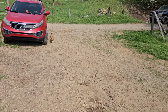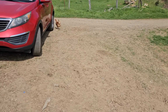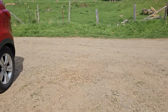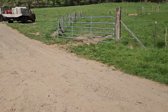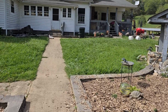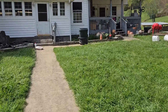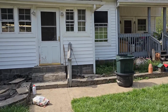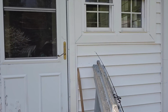All right, and this little chicken out here by Corey's car, she's got to go to the back. And I'm going to take you guys inside and show you something that is one of the funniest things that's happened here in a while. Okay. I think I've taken you over and shown you where the duck lives and where our little female duck was laying eggs. And it turns out that we had a few chickens also going in there and laying eggs.